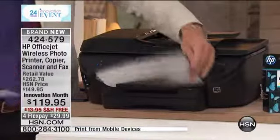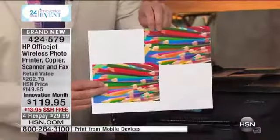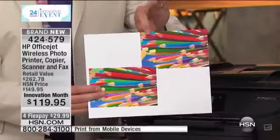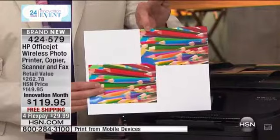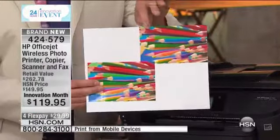here's the copy that we just made, and this is why, man, this is why this is the top selling printer at HSN for the entire year. This is why HP is the #1 inkjet printer company in the world, because their prints are better. Yes. Because whether you're copying, whether you're scanning, whether you're faxing, you get photo lab quality prints every time.